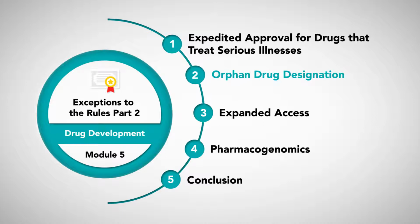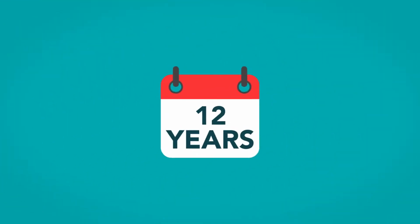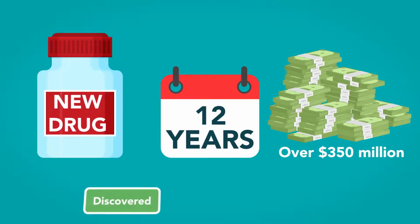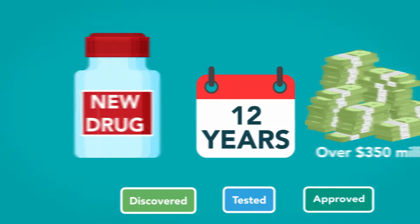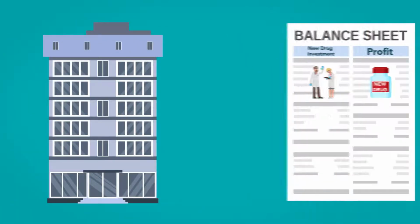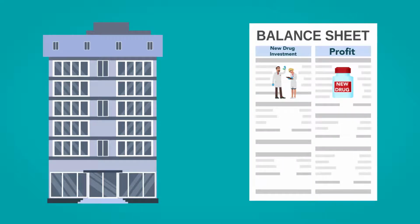Orphan drug designation. It takes an average of 12 years and over $350 million for a new drug to be discovered, tested, and approved. Pharmaceutical companies must carefully consider whether they would be able to earn sufficient profits from the sale of the drug to make this investment worthwhile.